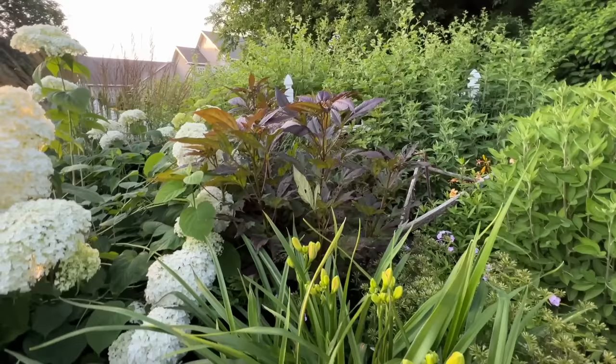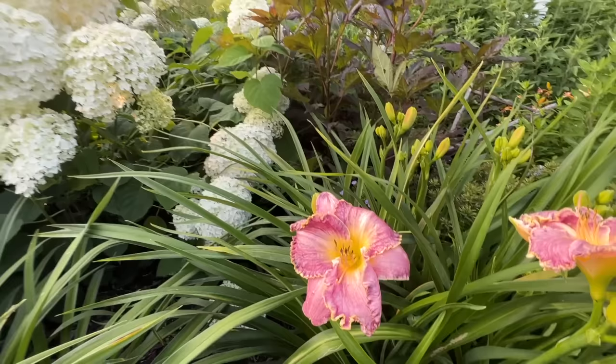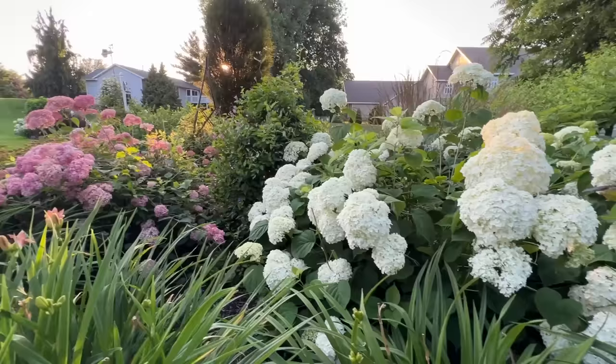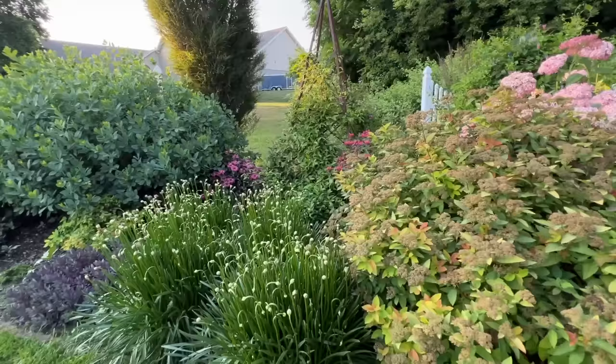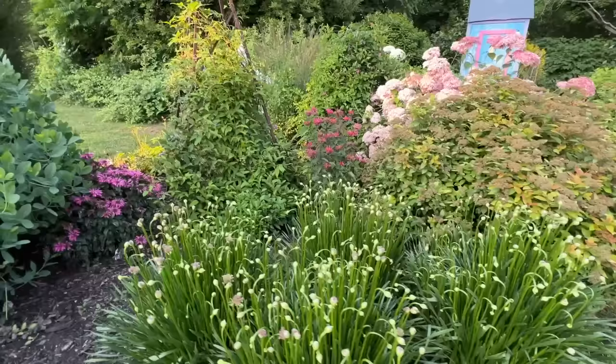Here's a beautiful daylily. Not sure which it is. It looks like it could be Born to Run. The incredible hydrangea with just huge, huge flowers. Invincible Spirit, looking so nice. Allium Millennium, not open yet, but you can see a ton of buds on there. It's just waiting to go. More Monarda kind of tucked in there next to the Clematis.